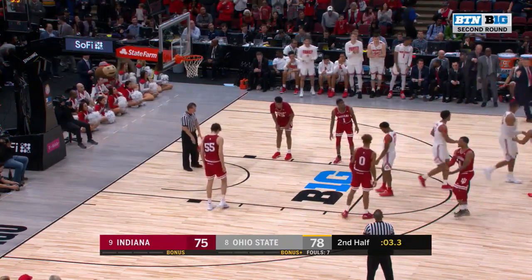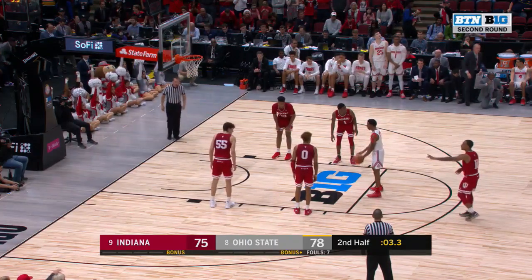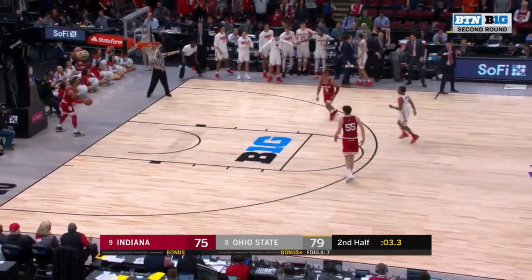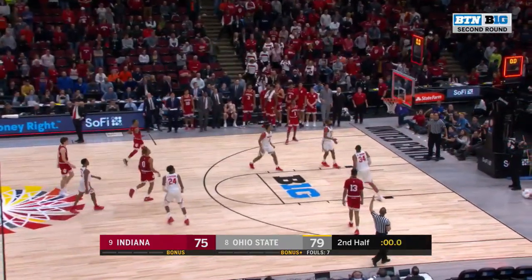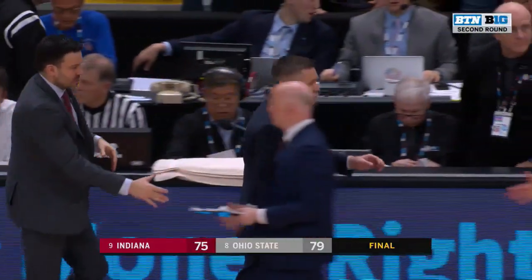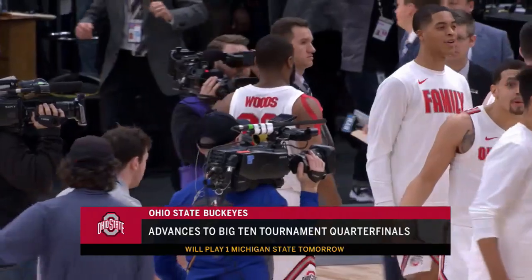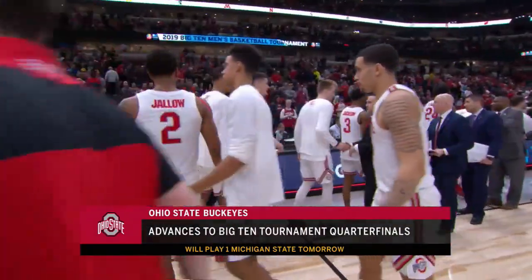This free throw could secure the win for the Buckeyes. Jackson got it. Clutch free throw. And the Buckeyes are up 4 and not enough time for Indiana. They'll let it shoot. That takes us to the end. The Ohio State Buckeyes snapping a 3-game losing streak. Saw a 20-point lead almost get away, but they win it, and they will advance to the quarterfinals against Michigan State tomorrow.